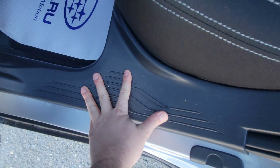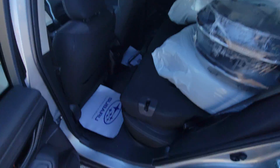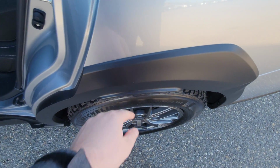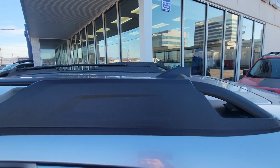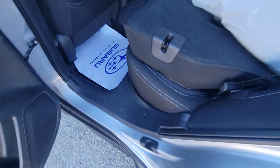This is textured. This is designed to be a step for when you're loading things that are attached to your crossbars. And the reason I say that is that's kind of dead center of where the crossbars would be. If you stood on the tire, it sits inside the fender, so you won't get as much of your foot on there. And you're essentially right at the back, so you'd be leaning this way if you're loading something. So it's a safety thing.